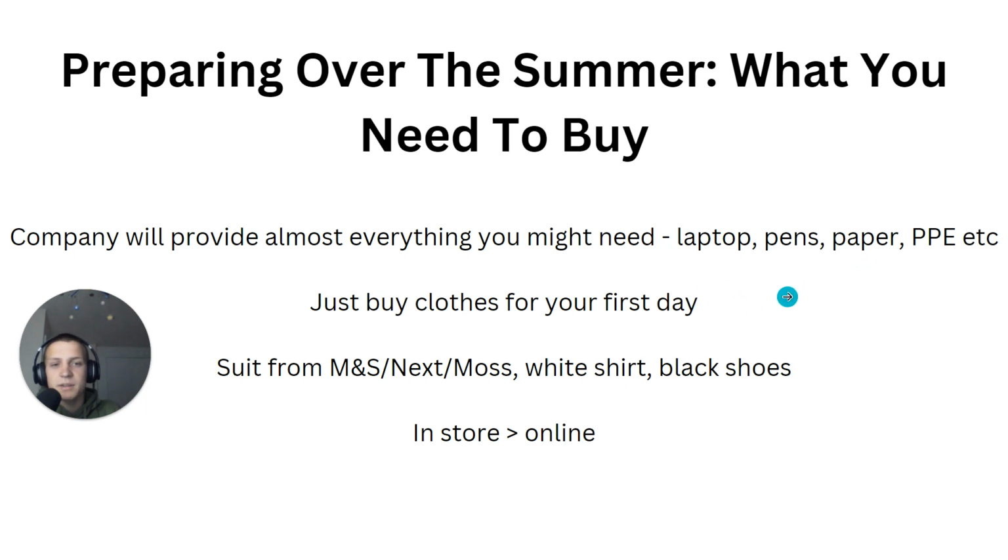But for most people, especially if your apprenticeship is office based, it's just smart office wear, really. That's all you need to buy. You might not have something suitable if you went to sixth form. Maybe your sixth form required a suit, maybe you didn't. This is what you need to do for men. Just get a suit from M&S, Next or Moss, a white shirt and black shoes, and just get those for your first day. Okay?